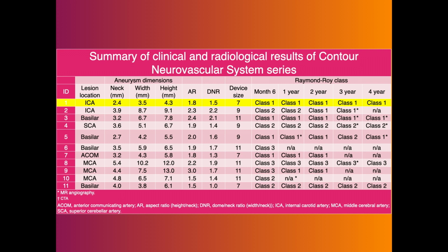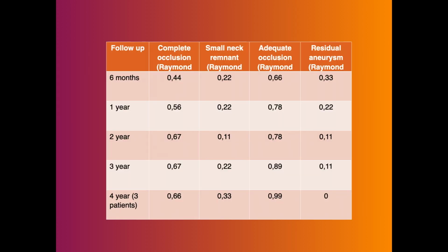It's a rather crowded slide. I think you can see the follow-up results up to 4 years, and you see the occlusion rate. I cannot see all the small details, so we jump to the next slide. This is a more easy slide. The most important thing is that at the 4 year follow-up, in three patients, there is no residual aneurysm, which is very, very good. So it means that the results are getting better with the longer term follow-up, which is very good. Next slide.